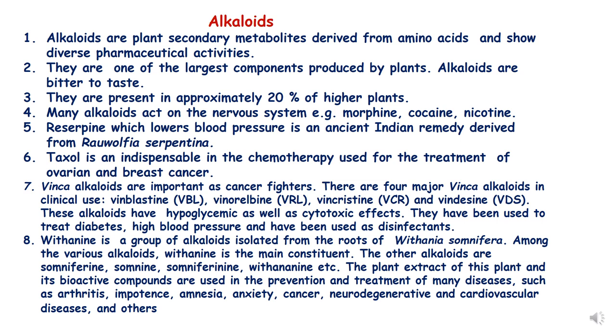So, alkaloids are plant secondary metabolites which are derived from amino acids and show diverse pharmaceutical activities. They are one of the largest components produced by plants. Alkaloids are bitter to taste. They are present in approximately 20% of our plants, and many alkaloids act on the nervous system. For example, morphine, cocaine, nicotine. These are examples of alkaloids.